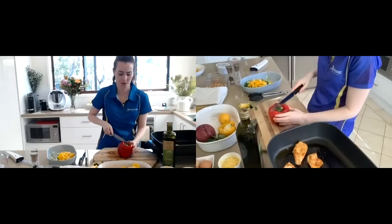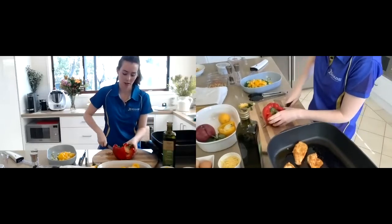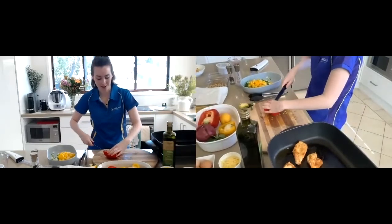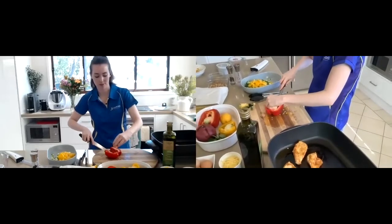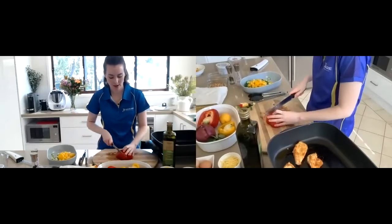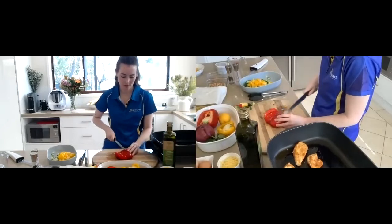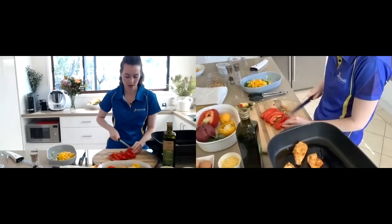And that's just to give you another option if you're not a fan of tomatoes, which can be a little bit of a hit and miss. So red capsicum is a great alternative because you still get that lovely sweetness from that red color as well. So we're just going to chop this up quickly.